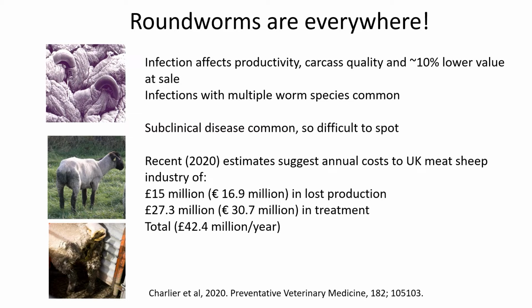As you know, roundworms are everywhere. They're present in most of the grasslands that our livestock graze on, and that's how our livestock get infected. Infection affects productivity, carcass quality, and we know that it affects the value at sale. These worm infections are not made up of a single worm species, but multiple worm species that live in a community within the whole gastrointestinal tract of the animals.